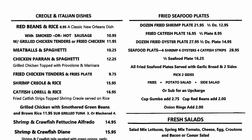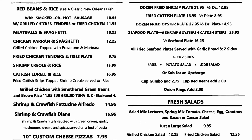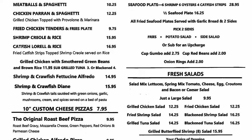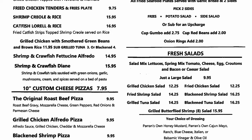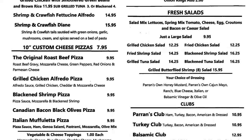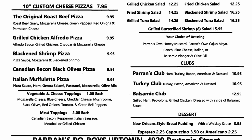Then we have fried seafood plates with dozen fried shrimp plate, fried catfish plate, dozen fried oyster plate, seafood plate, and then we have fresh salads. And then we have clubs with Parran's Club, Turkey Club, Balsamic Club, and dessert, New Orleans-style bread pudding.